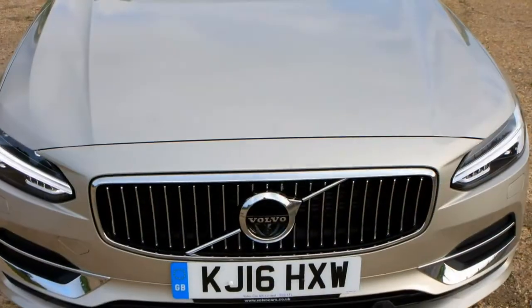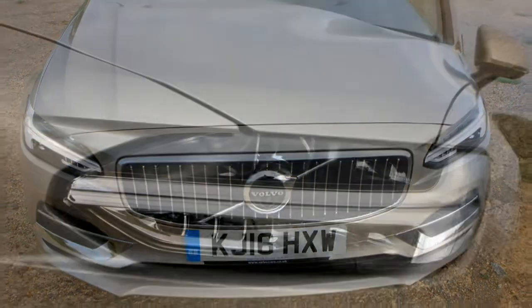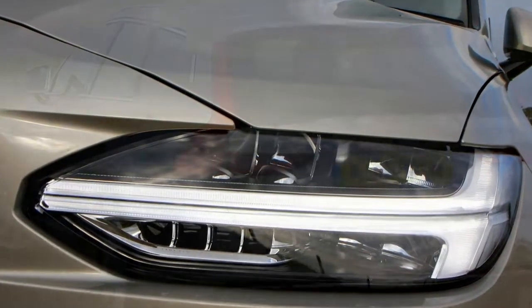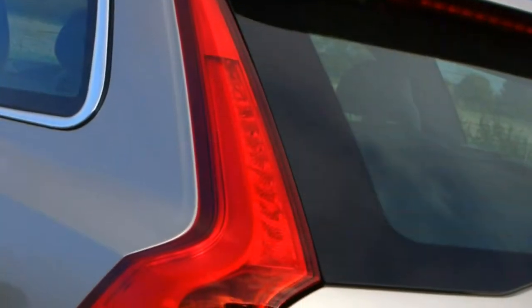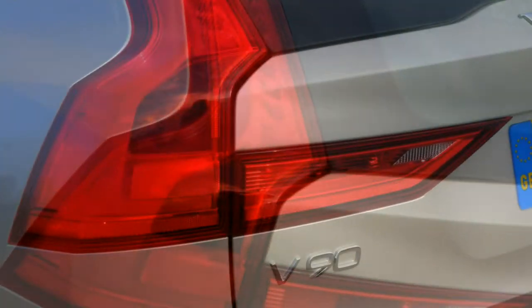Well-made cabin employs high-quality materials. Central touchscreen replaces much of the switchgear. Very similar layout to the XC90 SUV's interior.